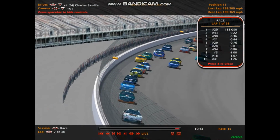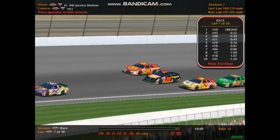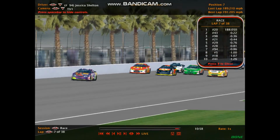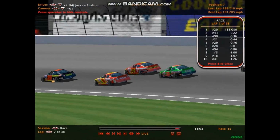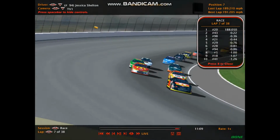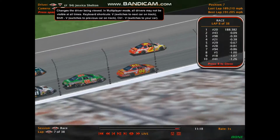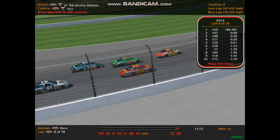Charles runs 14th right now with Zach Rogers in the 15th position as Cat Batson's dropped back a bunch since the last time we talked about her, as she's sandwiched in between Phil Parker in the 5 and Jessica Shelton in 94. Shelton looks to try to get a draft off the 29 car, Zachary Fitzwater, and I think she also had a draft off the 41 car of John Andrews, but Batson from the middle of the track takes position away. That's something you don't normally see. Now, Shelton gets help from the 18 car of Nathan Ormond. And that drops Jess down to the 8th position, maybe even a couple more spots back.